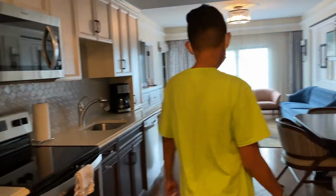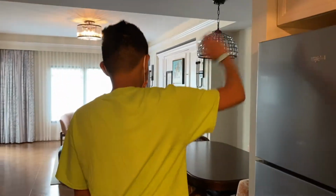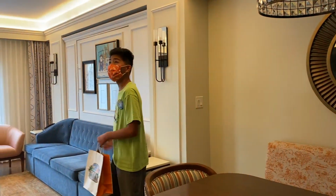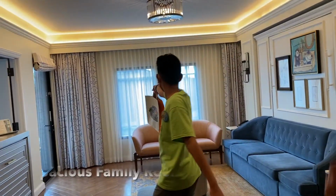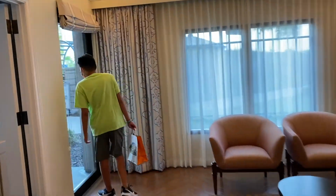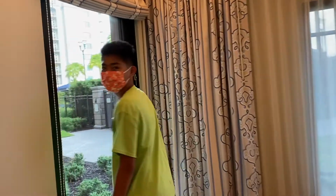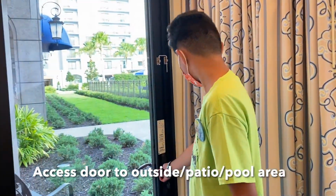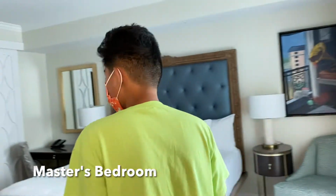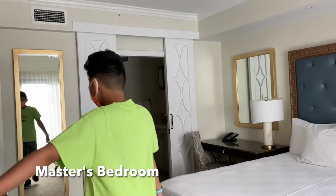Ooh! The side is nice. This fridge. Big table. Big TV. It's like fancy. Oh! That's actually cool. We can just go out and then the pool right there. And in here is the master bedroom. Another big TV.